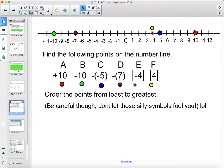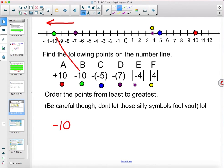Alright. There we go. So, now, order the points from least to greatest. In other words, now we want to order these values from least to greatest. What is the lowest value we have out of this series of numbers? Tasha? -10. This -10 is clearly furthest to the left, isn't it? So -10 is our lowest value.